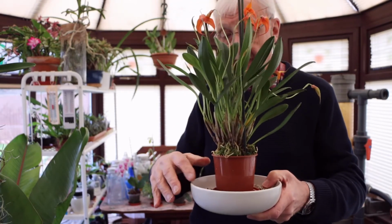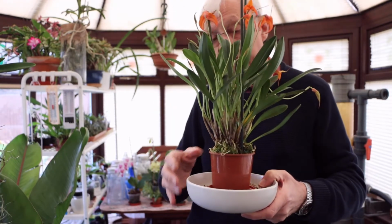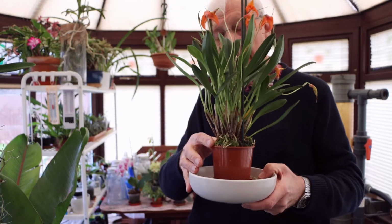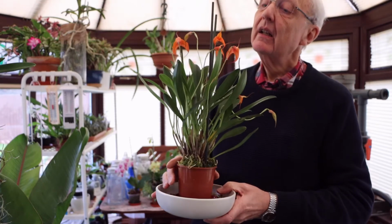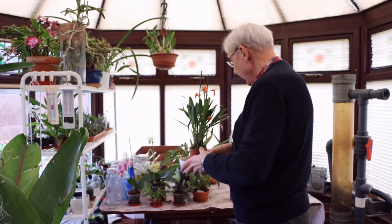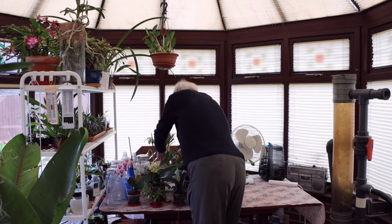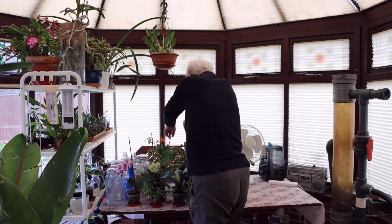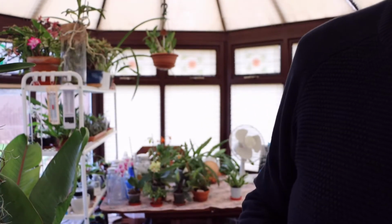It's got gravel in the bottom which I can keep moist, so although you've got the humidity coming up, you've got the ability for the plant to display itself as it would wish. So we'll take that as the first batch and I'll come back and we'll have another go in a minute.